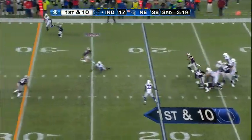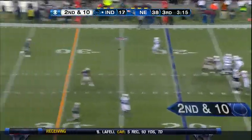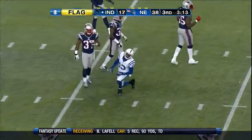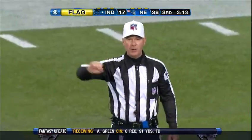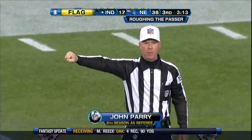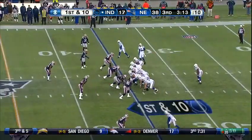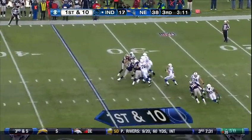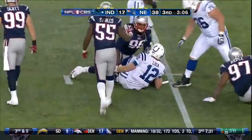Crazy. As Luck throws it incomplete on 2nd and 10, just out of reach for Hilton, but a flag is thrown. Mayo. Personal foul. Roughing the passer. Number 51. Leading with the helmet to the quarterback. 15-yard penalty. Automatic first down. I guess the saving grace is if he didn't, he won't get fined. 1st and 10. And Luck's able to scramble straight ahead for 3.